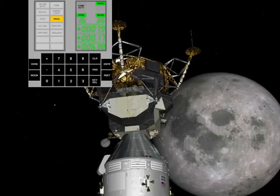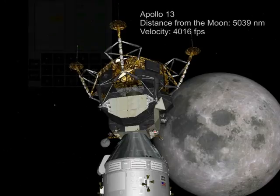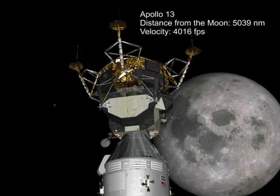Apollo Control, Houston, 79 hours, 17 minutes. Flight Director Gene Kranz now going around the room for a go, no-go status from each member of his team. We're go for the burn. Apollo 13 now 5,039 nautical miles away from the moon, traveling at a speed of 4,616 feet per second.